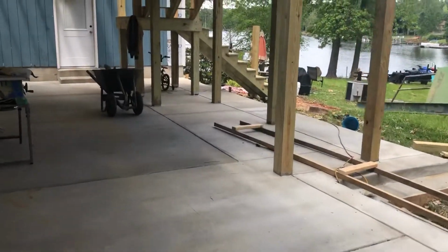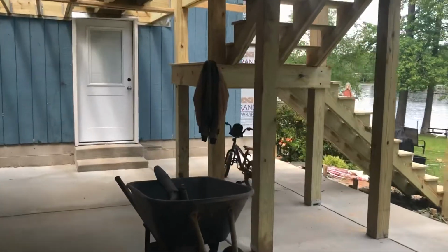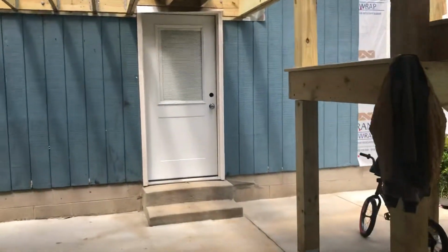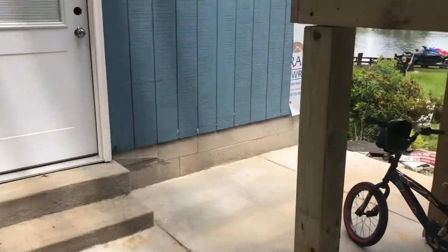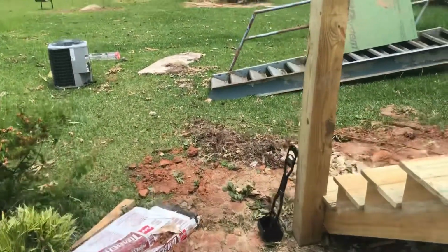We'll take you up the stairs. Whoop. There's a wasp. They're all over the place. It is that time of the year. Wasp season. So we'll go up the stairs.